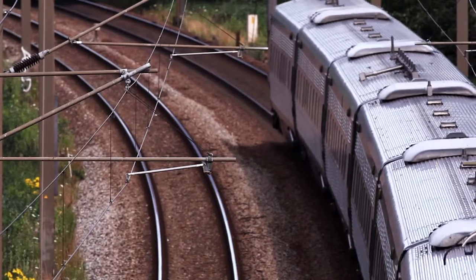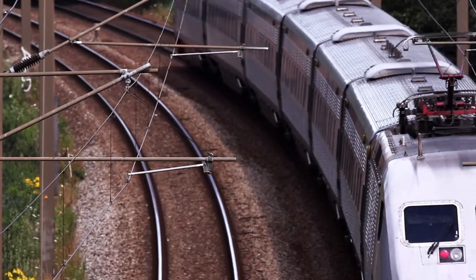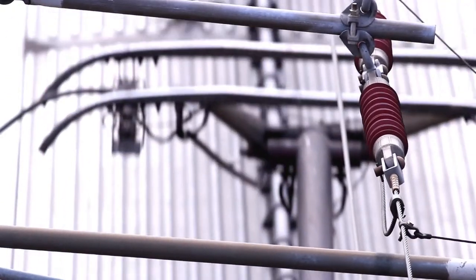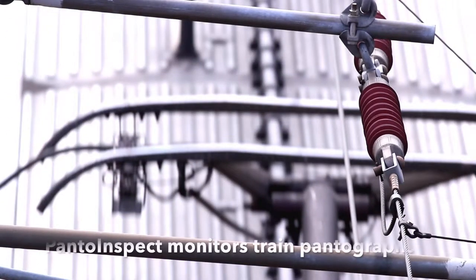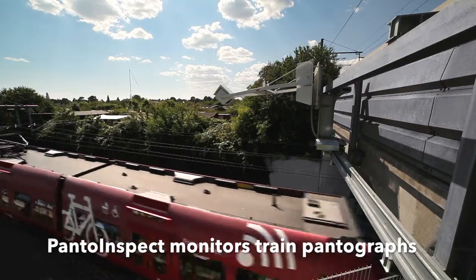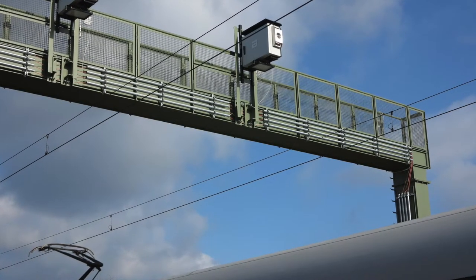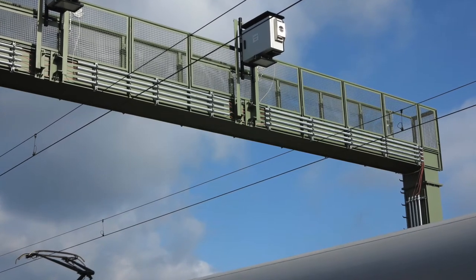A major reason for torn down overhead wires are pantograph hookups caused by defective pantograph heads. The PantoSystem pantograph monitoring system is the state-of-the-art solution to this problem. PantoSystem monitors train pantographs using advanced sensors and laser equipment.